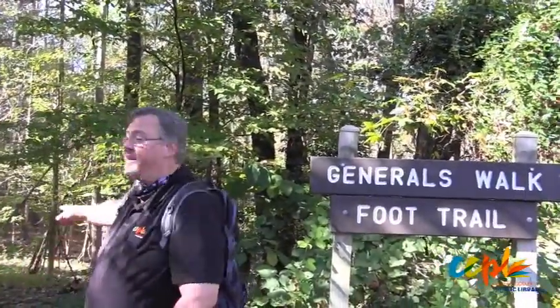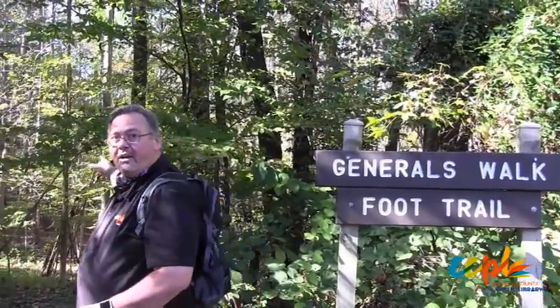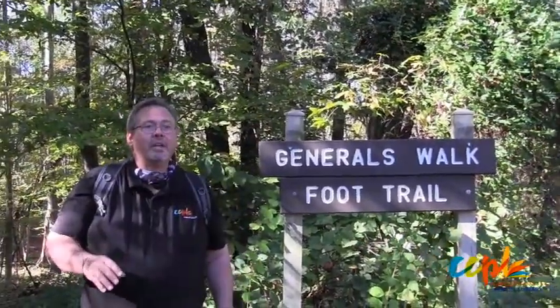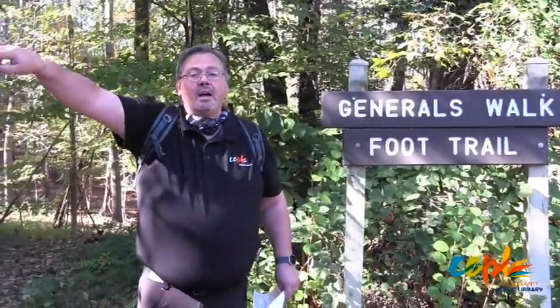We've started at the General's Walk Foot Trail, got down to this end of it, which shows where you can either begin or end it. That part started at the bridge, or the camp area, and this is where we are right now, and we just ended up right where the park office is. You can actually continue on the other side, and it continues on to the next trail as well. And it'll circle back to the bridge eventually, and the camping area.